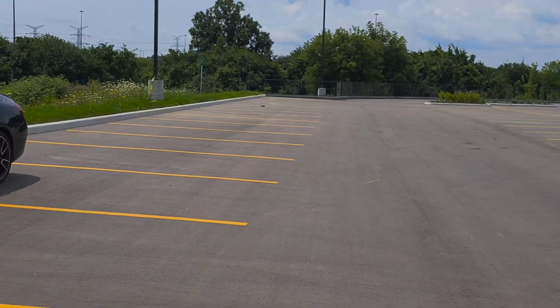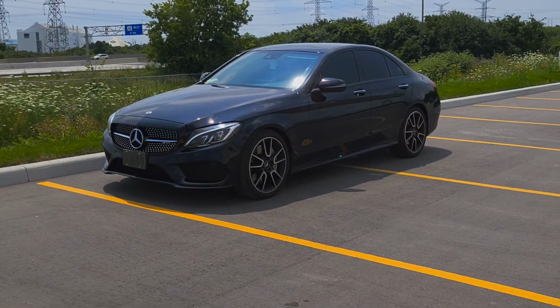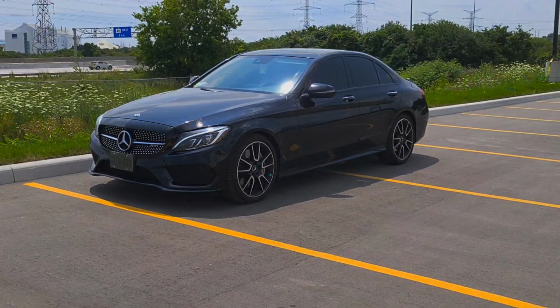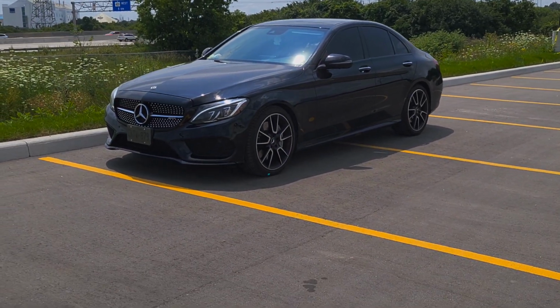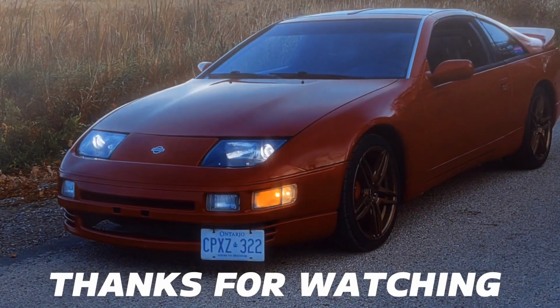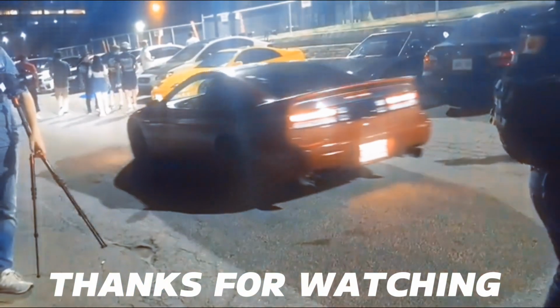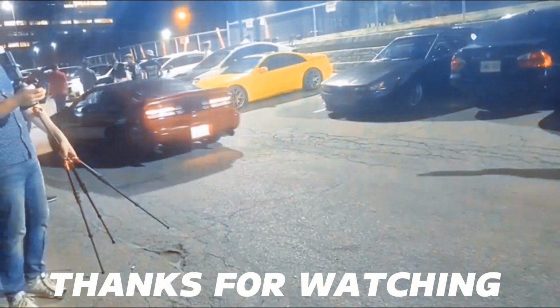All right, guys, we're just doing a quick photo shoot with the two cars. And yeah, you'll see the pictures on Instagram. We'll be right back.